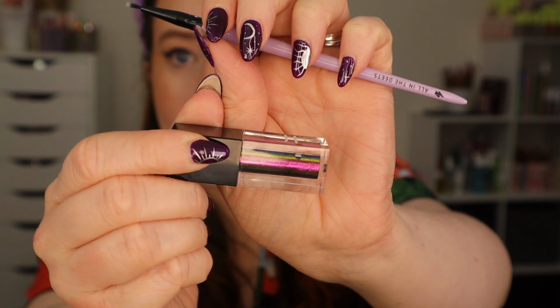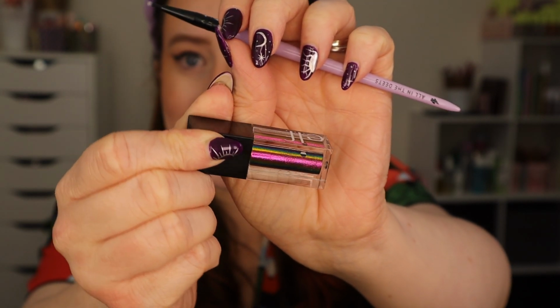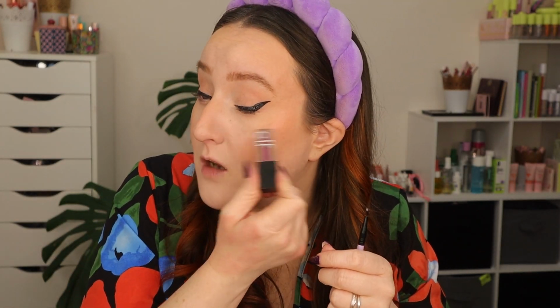So I'm going to take this product, which is the e.l.f. liquid eyeshadow, the duochrome one. This is the new shade that they brought out, which is called Extraterrestrial. And if you look at that, tell me that that is not just festive Christmas goodness in a liquid eyeshadow. I am so excited to see how this is going to look painted onto this big black wing.